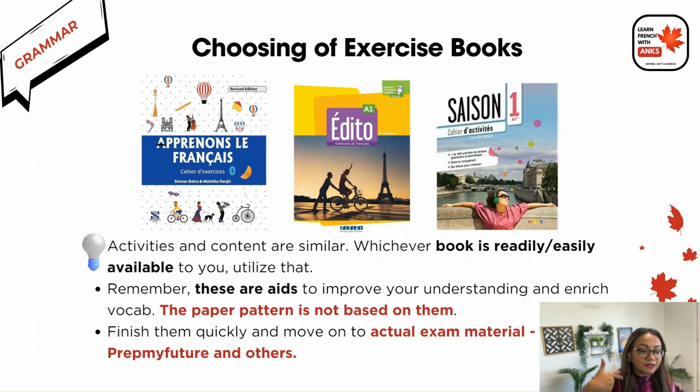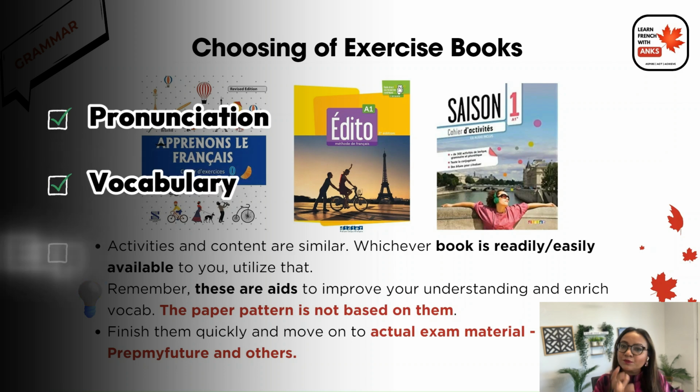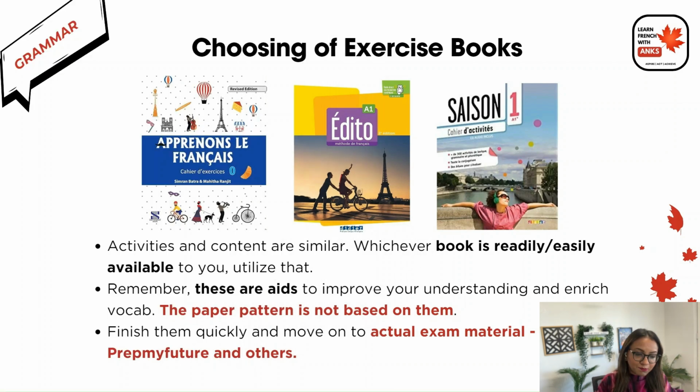That's tip number one. Tip number two: these grammar books, as I said before, are just a way to help you with scoring B2 plus in TEF. But they are not the ones which can save you from everything, because it is more about pronunciation, vocabulary, and expressing your natural thoughts. So you have to bind everything together using these grammar books.